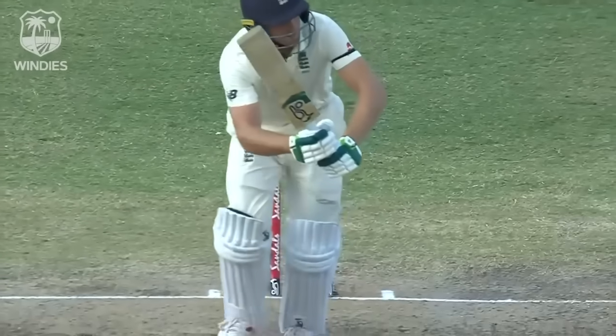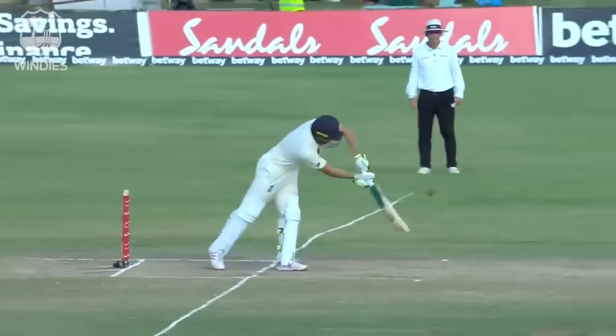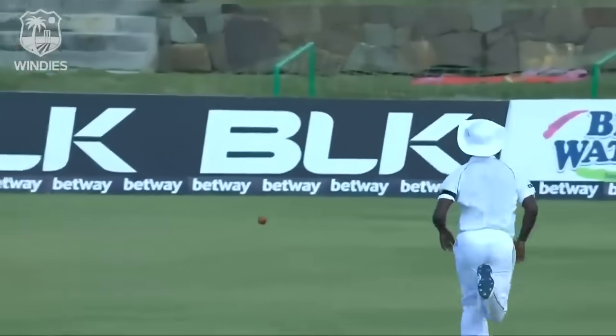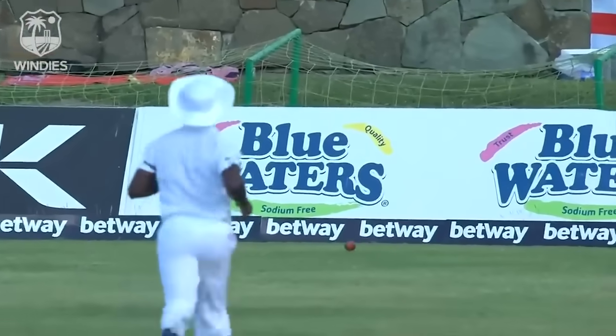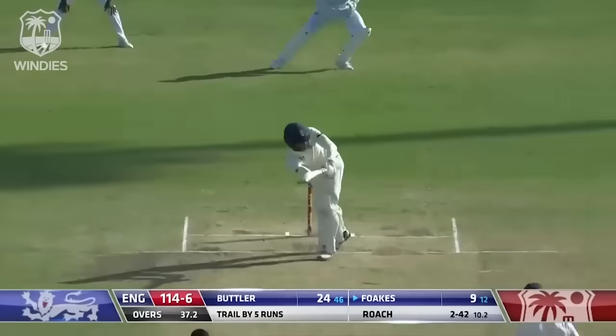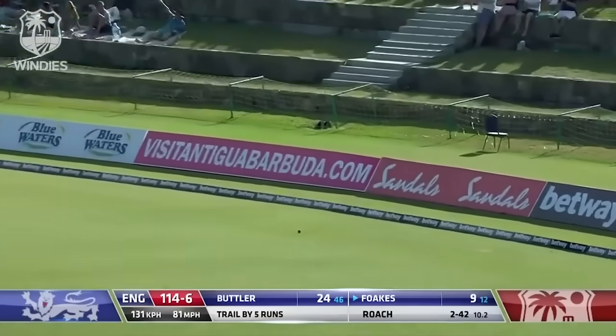Overpitched, a little too straight. He can't afford to lose the approach, which has worked well for them. Being disciplined, bowling outside the off stump on that off stump line, maintaining a good length. What he doesn't want to do is bowl a leg stump half volley.